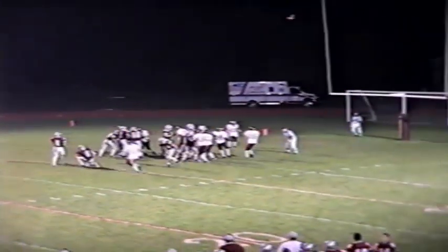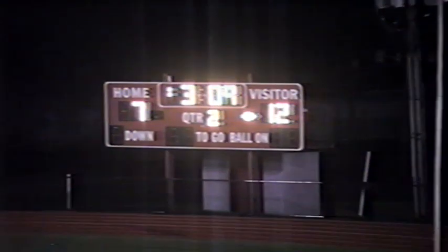Snaps down, kick is up, kick is good from here. It is. So it's now a 12-7 ball game. So the Trojan 12-0 lead is now a Trojan 5-point lead. And we'll be back with the Cardinal kickoff in just 1 second.